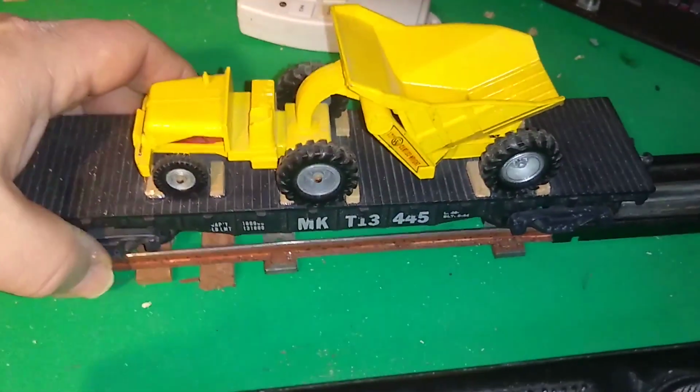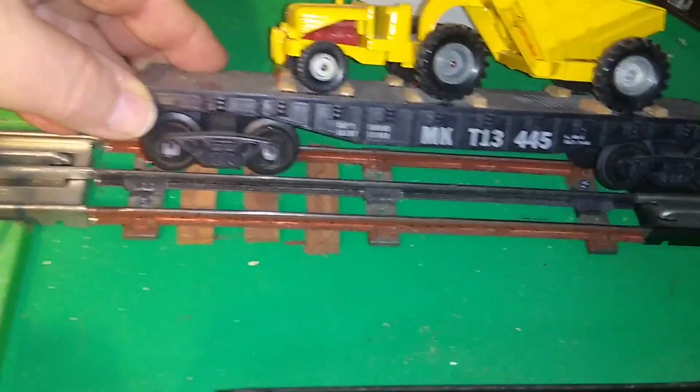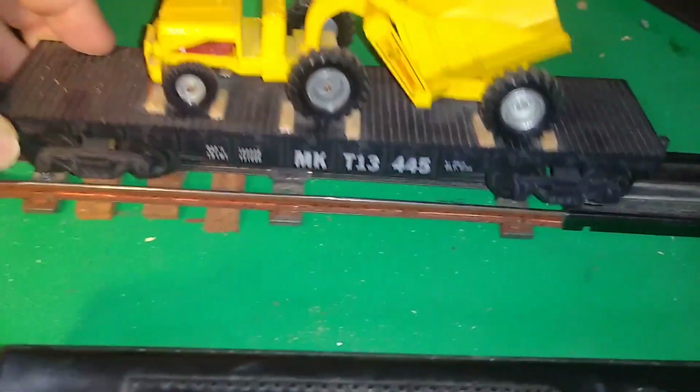Well, rolling stock. In addition to the boxcar, Kusan also made a couple of flat cars. This is an original Kusan flat car, but the load is not original. But again, you see the distinctive couplers, plastic wheels, plastic trucks, although I like the detailed side frames. It gives you something else there.